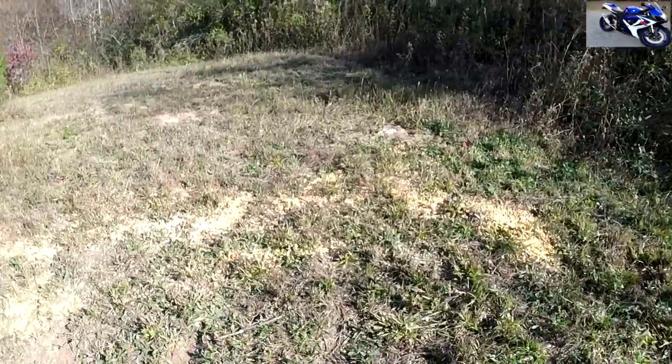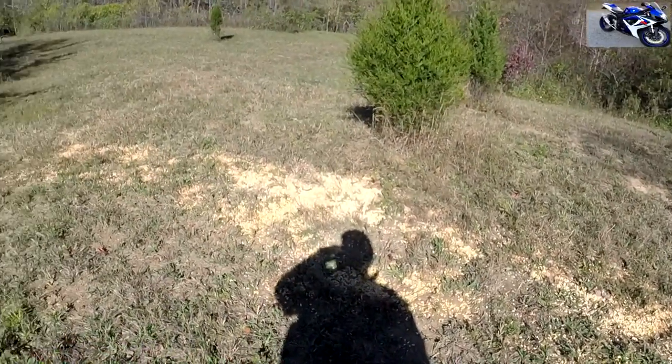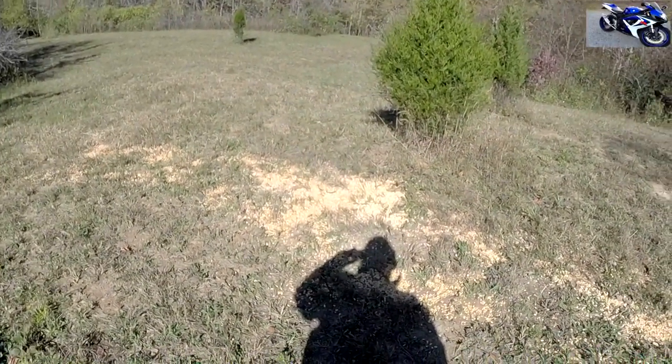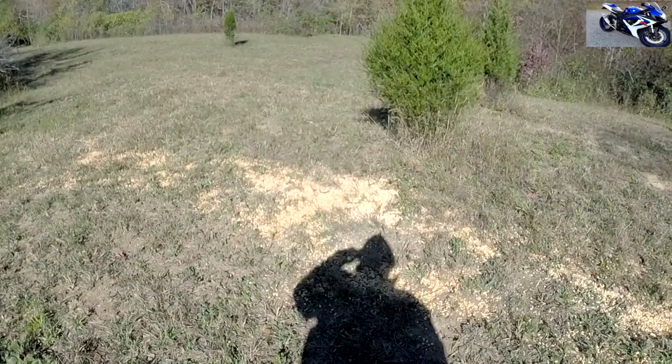Now this ground here is a little bit harder than up top. So there's actually deer tracks here, but it's more kick the grass up than actually footprints. But we know that they've been running through here.